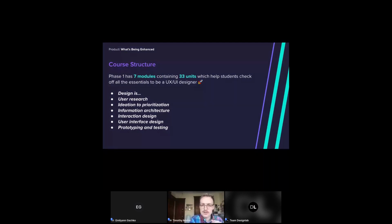And that's where the last module comes into play, prototyping and testing. You're going to prepare a high fidelity prototype that you will then test and iterate upon. You'll wrap up your first major design project by preparing your designs for handoff to software developers.